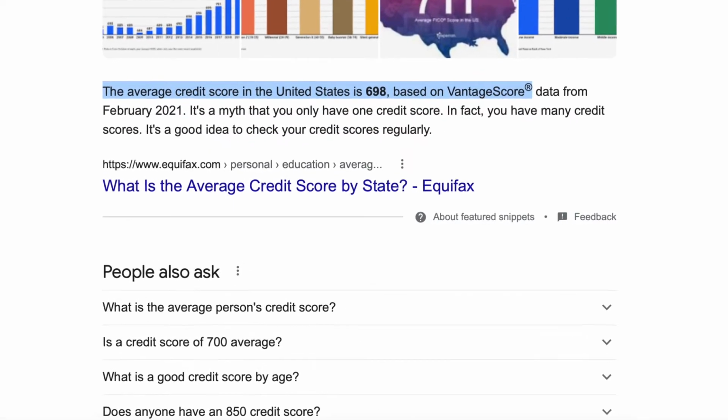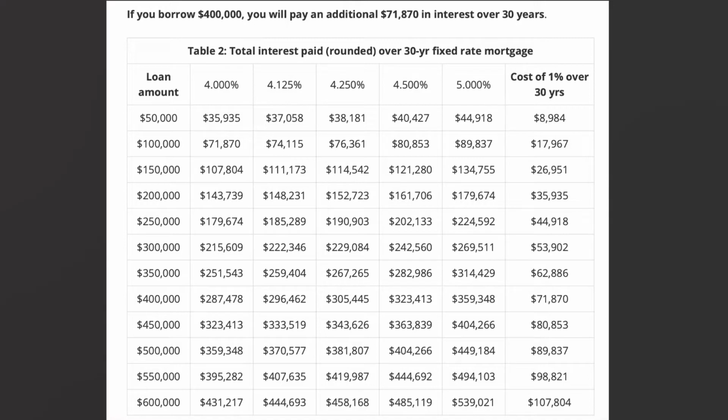It's Sean here, and today we are talking about 8 easy ways to improve your credit score. So the average American has a credit score of 698, and did you know that just a 1% increase in your interest rate on a 30-year home loan could literally mean an extra $100,000+ out of your pocket? So having a really good credit score gives you access to the best interest rates, the best types of loans.